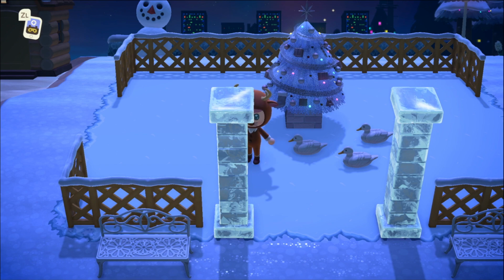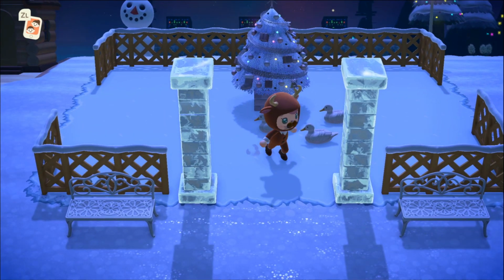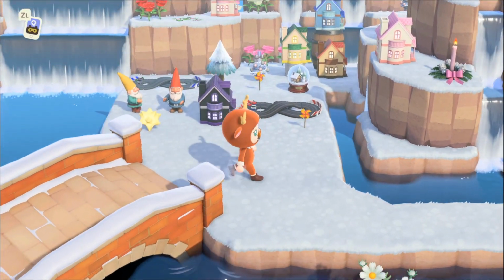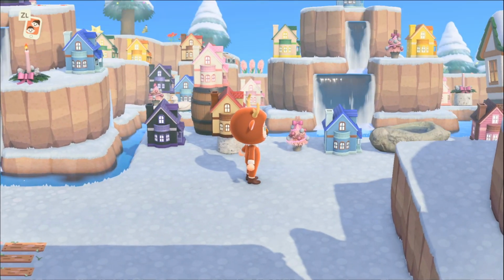Look at how cool that looks. It actually looks like we're in the city. I love it. We're back to our little village, which I did do the speed build, and I think it's so adorable. I'm literally obsessed with it.